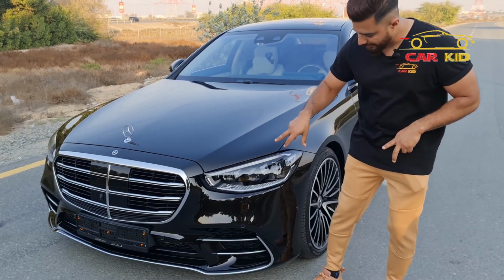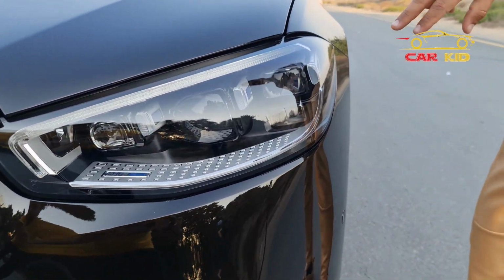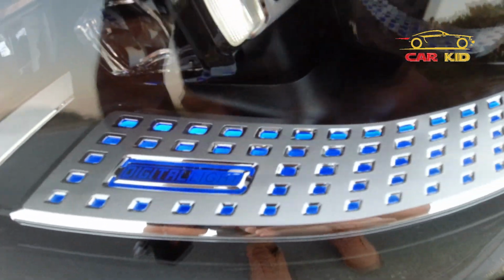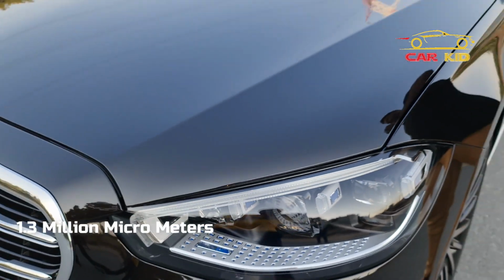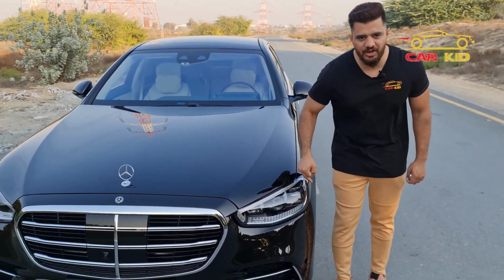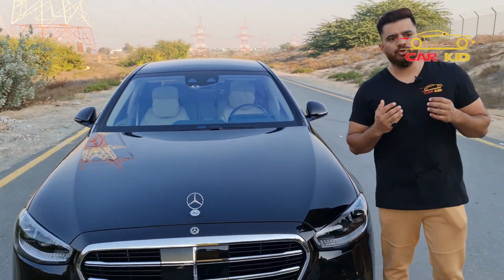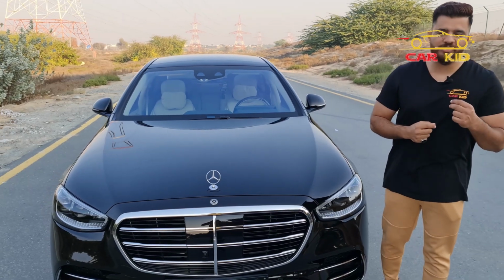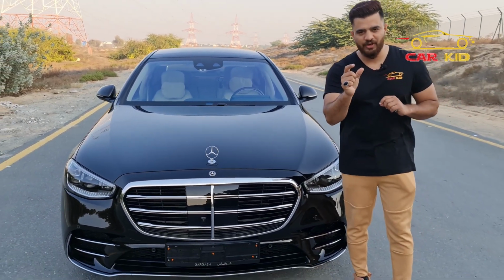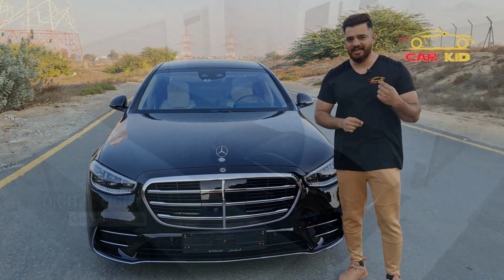The front look, the lights are changed, the grille is changed. Have a look at the lights. This is the digital light. It's a new technology. Each light has like 1.3 million pixels in it with the 3 LEDs here. And how it's gonna work, in both lights it's around 2.6 million pixels they can throw on the road. How it's gonna work, I have a short video for you guys. I'm gonna attach it and you can understand it very easily.